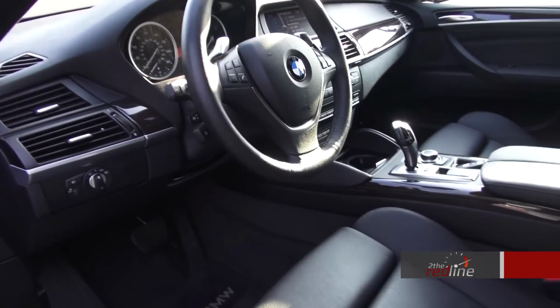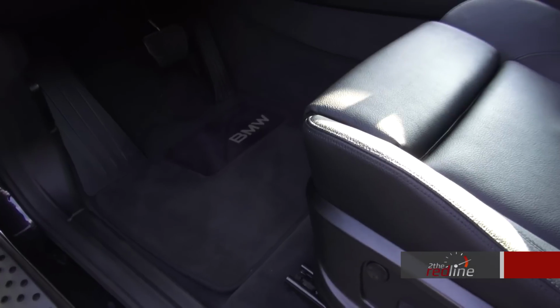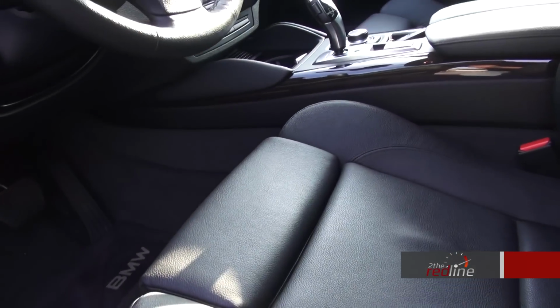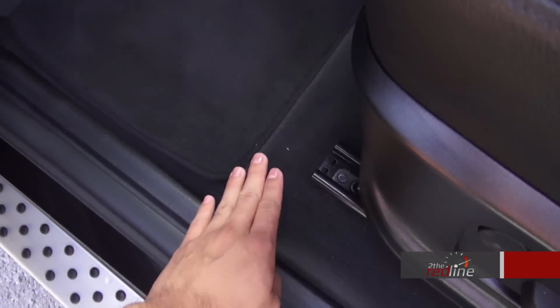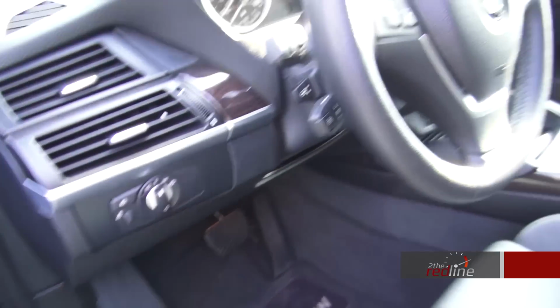Stepping into the interior, it does have your black interior. I love the carpet in here. The materials are just phenomenal in this car. No complaints whatsoever. Got black leather seats. The carpet in here is really nice. Nice high quality graining.